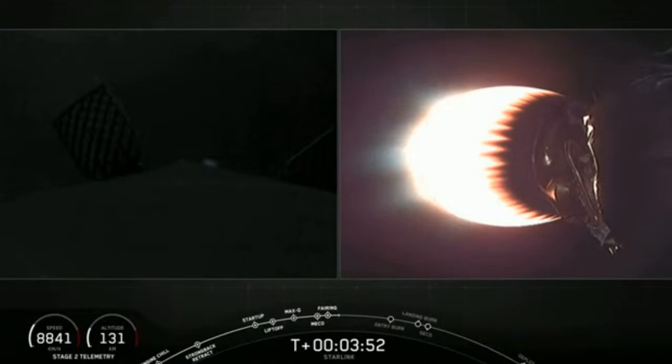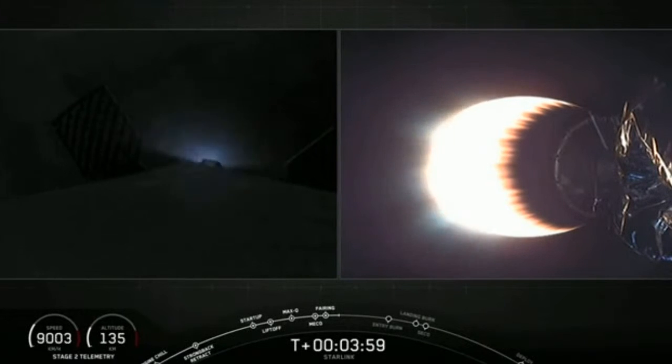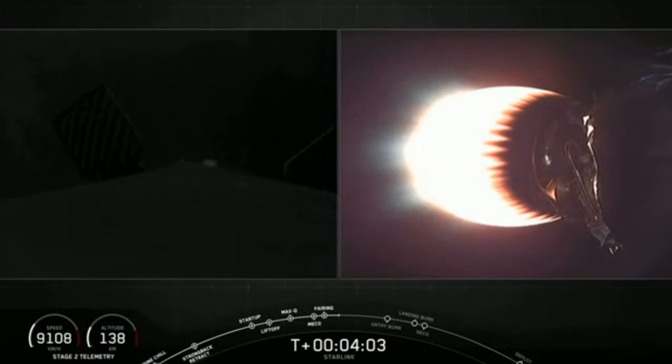And stage 2 still looking nominal. Again, that is what you see on your right screen. Stage 1 is making its way back. Acquisition of signal Bermuda.